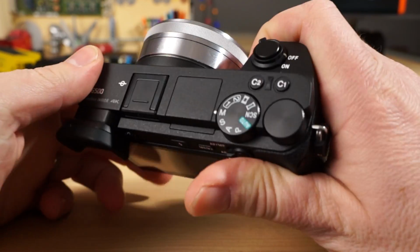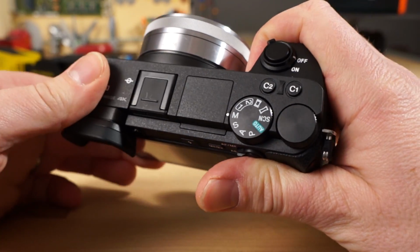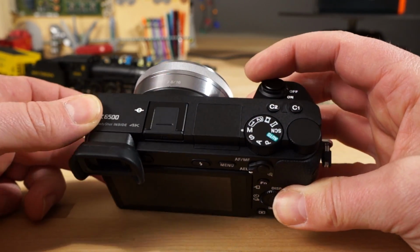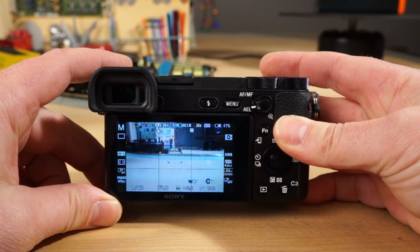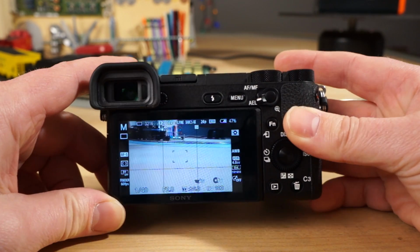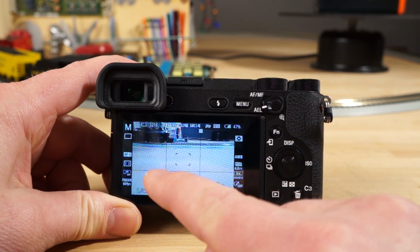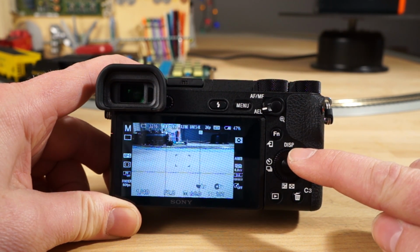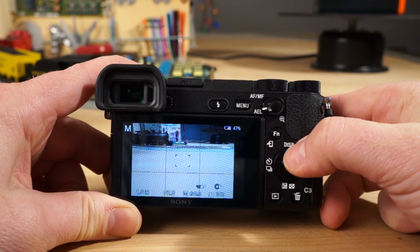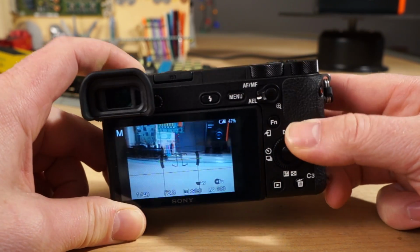It's got a nice grip on here. You could see the grip. It's pretty deep, so you can hold it quite well. Alrighty, so I'm just going to turn this guy on here, like so. And I just wanted to go over the camera a little bit here. So what we're looking at now is the LCD display, of course. And if you hit this display button here, notice here it says DISP for display. You can actually change the way that the display looks. See that? And you can control what you're looking at here.